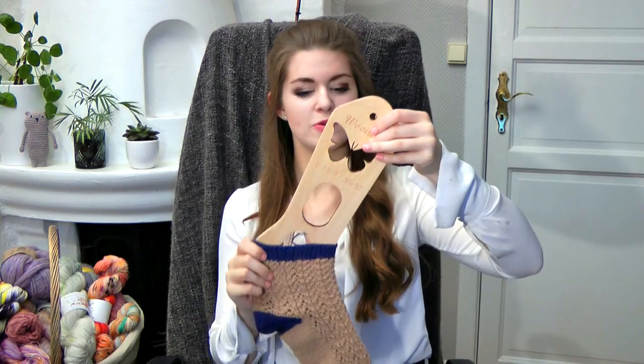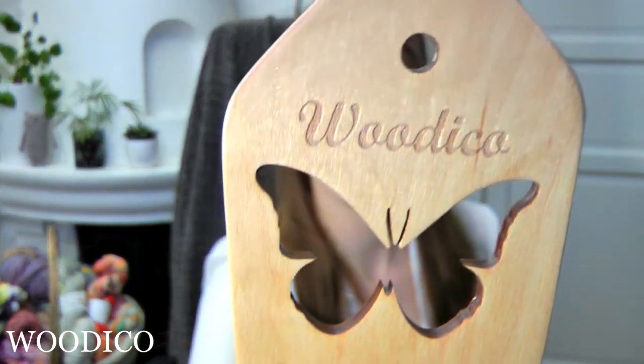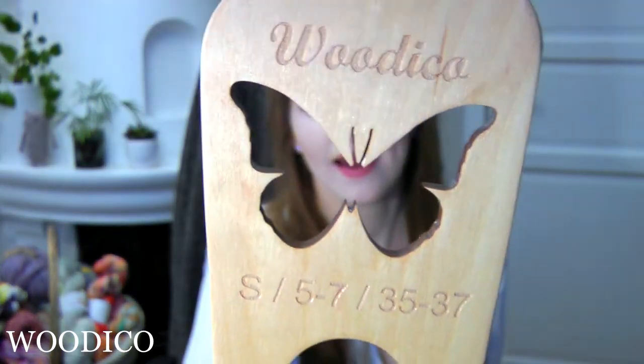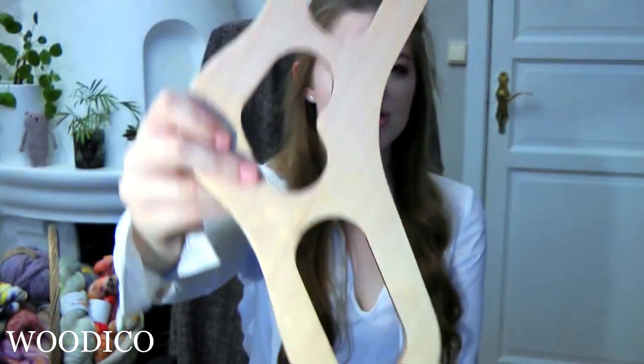And with that, I think we're going to move on to acquisitions. So I haven't been too crazy with the acquisitions last week, but I have a couple of things to show you. And the first one you have basically already seen, because it's this gorgeous sock blocker from Woodico. You can see the logo up there, hopefully. And it is just so beautifully crafted.